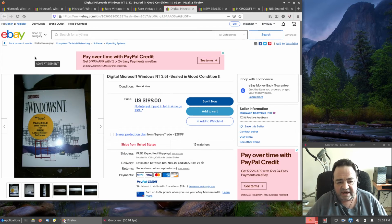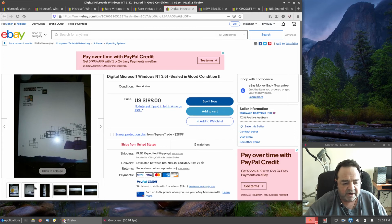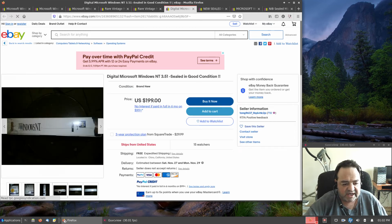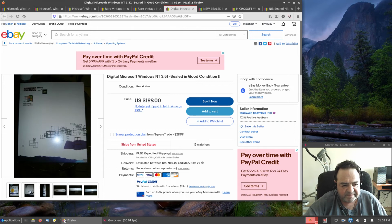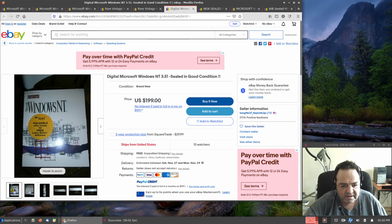Here's a complete set of an OEM release of Windows NT 3.51, branded by Digital, but you could probably install this on any x86 compatible machine. Still, the price, kind of outrageous.